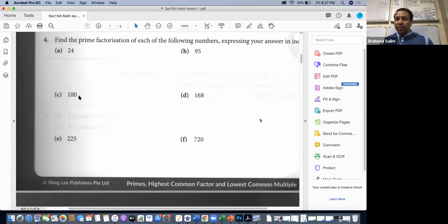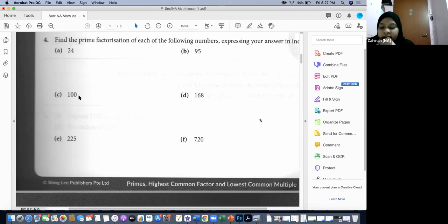2 to the power of 2 times 25. 2 to the power of 2 times 5. That's it. 5 to the power 2 or just 5? Raihana, 2 to the power 2 times 5 only. Times 25. But 25 you can still, it's not a prime number. You got to break down 25 some more. 25 is 5 times 5.